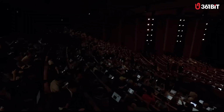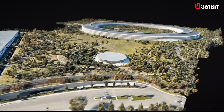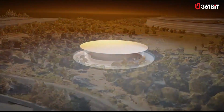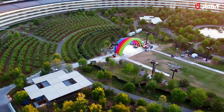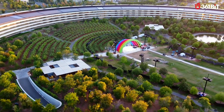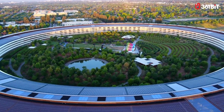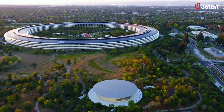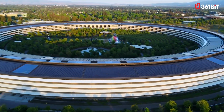It was originally estimated that the campus would cost just $500 million to put together. However, the land alone cost $160 million, and costs quickly started to overrun. By 2011, the budget had multiplied to a little under $3 billion. When it was all said and done, Apple was looking at closer to $5 billion. And currently, the worth of the Apple company is $2 trillion.